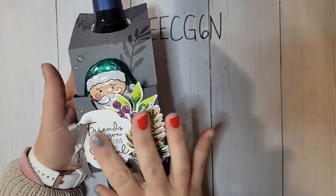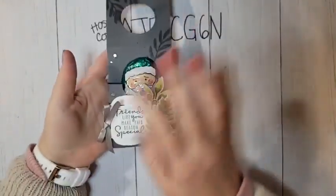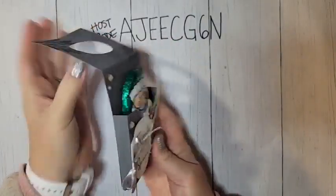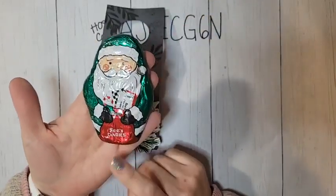But we are making this fun little gift tag. I'm actually going to remove it from the wine bottle so that we can look at it a little bit better. So it's going to hang on your wine bottle like this. Your wine bottle will go in, and then inside I have a little pocket in it, and inside is this super cute little chocolate Santa.